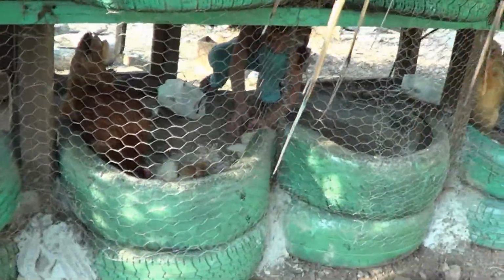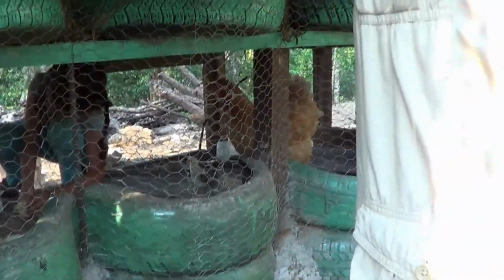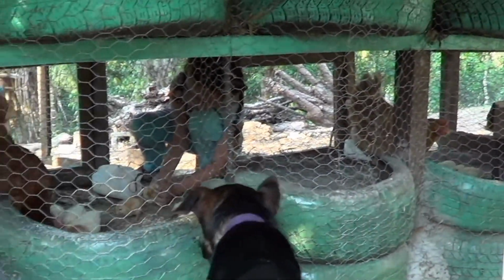This place is fantastic. So yeah, we had loads of eggs. Like, loads of eggs. So what I did is I put them under them in the middle of the night and they all wake up and go, money.